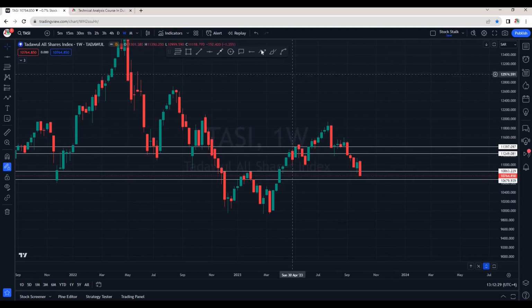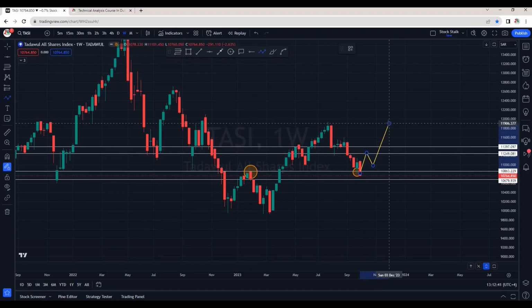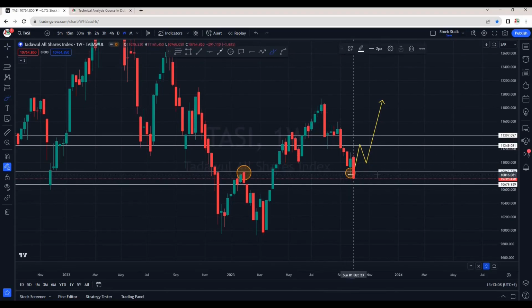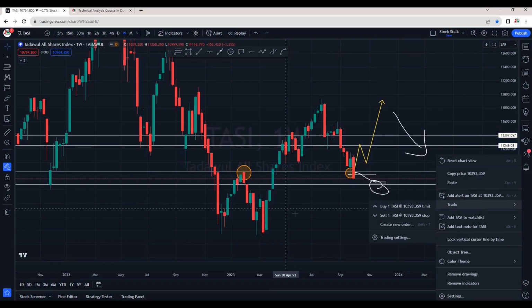Say, for example, it respected this area that was the previous resistance. We saw a bounce as well, but we did not see a follow through, meaning we did not see a continuation, so that we could call it that this area is holding, and then we can expect continuation to the upside. Unfortunately, we are seeing a solid red candle on the weekly chart as well. This clearly indicates that buyers are not present at current levels. Maybe the buyers are waiting for the market to come around 10,670 points. So overall the index is under pressure. Maybe the market is reacting to the oil prices that are sliding down as of now. So this was the Saudi Stock Exchange Index.